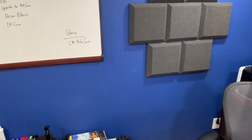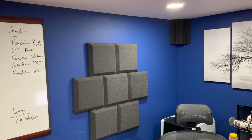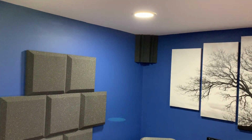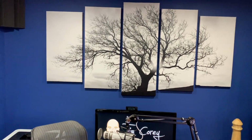But this is my office. Let's come on in here. The office is not done yet. I have just finished the remodel. First of all, the blue paint, all of that is an extra layer of drywall. I put in the recessed lighting, which actually is on a dimmer as well. I put the soundproofing panels on the wall. I put up the noise cancellation in the corners. That also is actually noise cancellation, but I also just liked it.